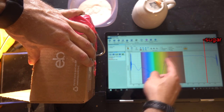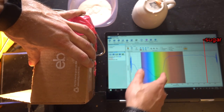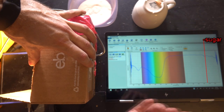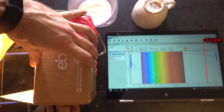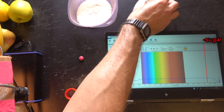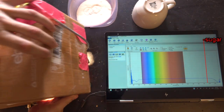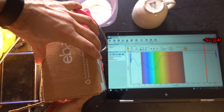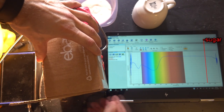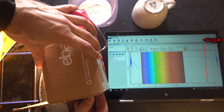Almost everything in this region is coming back. And of course, most of it's coming back in the red, which is why it looks red to the eye. Just to show that we're not completely deluding ourselves, let's try our other pill, which was titanium dioxide. And here you see that there is no absorption whatsoever in the sugar part of the spectrum.